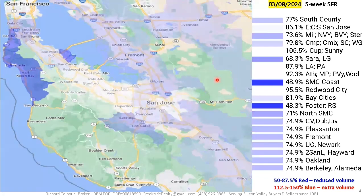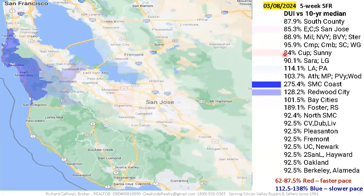So it's the same thing, but the other side of the equation. This is the demand side. The first active listings is the inventory side. Now we're looking at the demand side. And you can see that basically demand is down everywhere except in Cupertino and Sunnyvale, where it's 6.5% above where it normally is. And what each supply and demand by itself are indicators, but the real key is the ratio between the two.